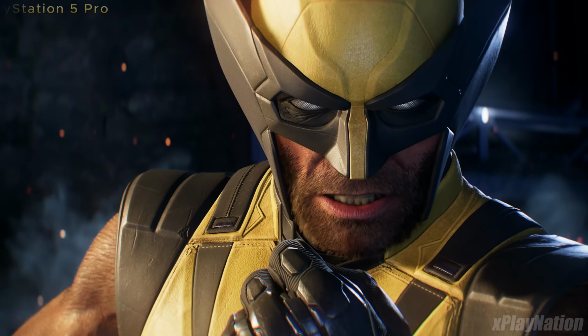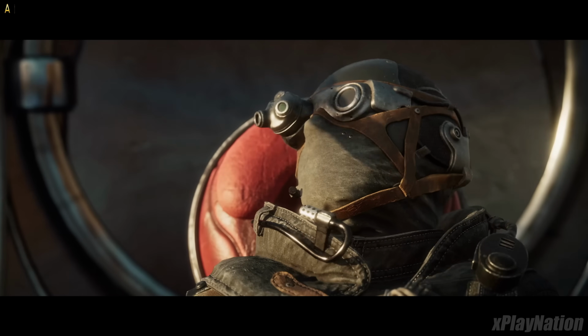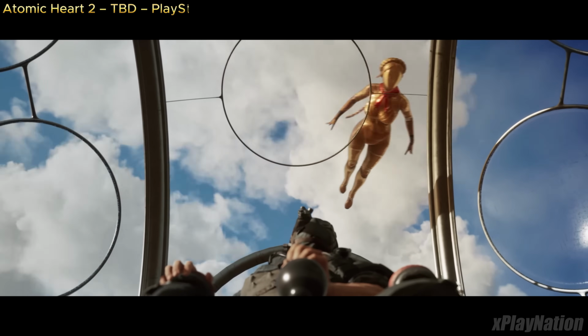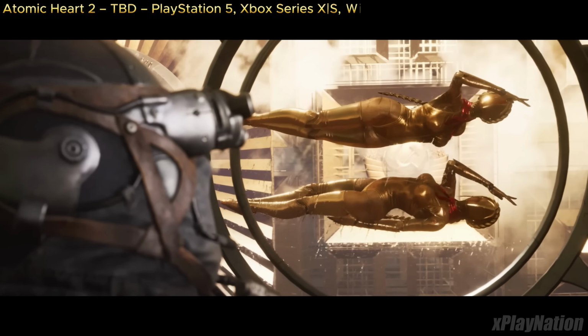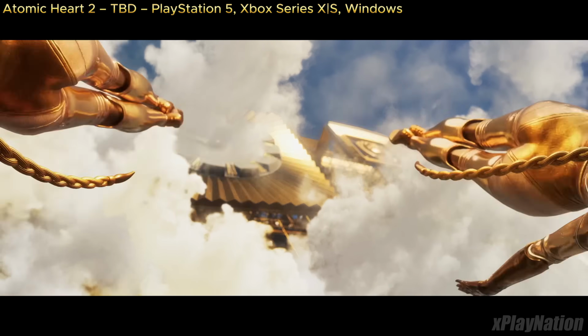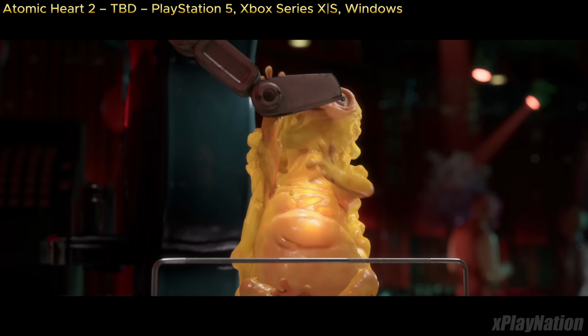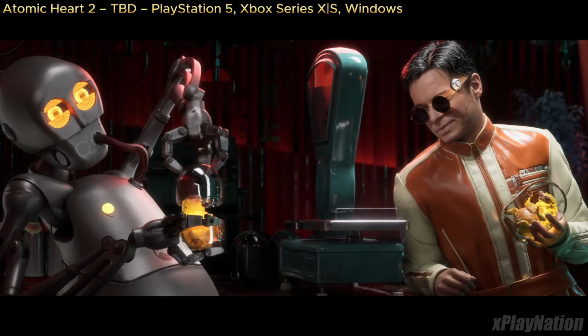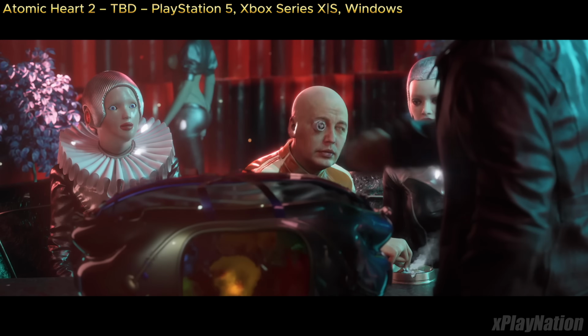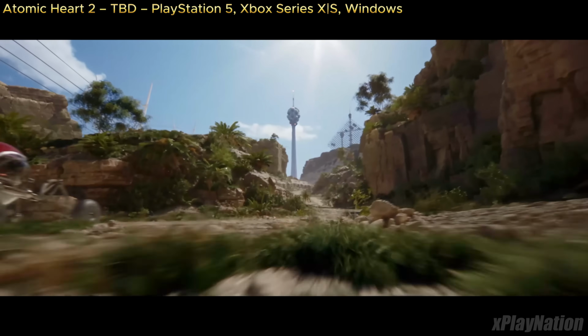I'm Wolverine. The first Atomic Heart was already a visual trip, but the sequel looks like it's doubling down on realism in the strangest way. The robots, the labs, the Soviet-inspired architecture, all of it is rendered with such sharp detail that the bizarre designs feel disturbingly believable. It's the kind of game where you stop mid-battle just to stare at the reflections in a corridor or the grime on a wall.